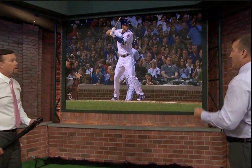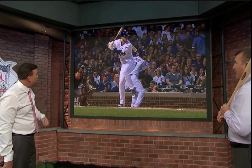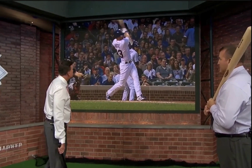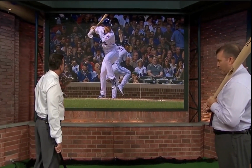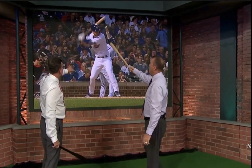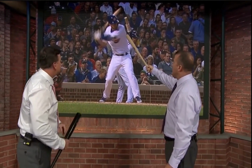Yeah, I love this kid. He's got free hands. Look at his head. I think the thing that impresses me, look, he's a young player. They're throwing him some fastballs right now. He does have a leg kick, but look at that head. He doesn't move. The head doesn't move.